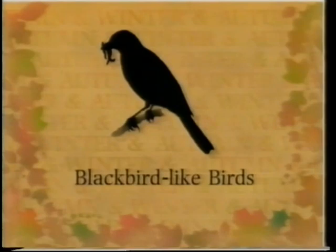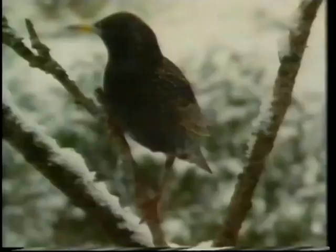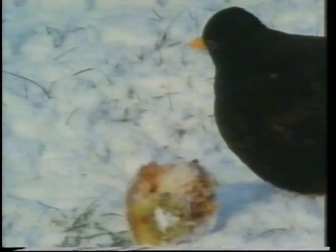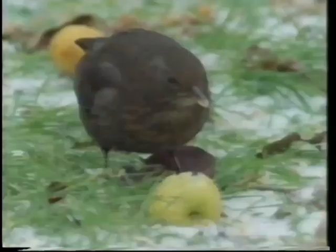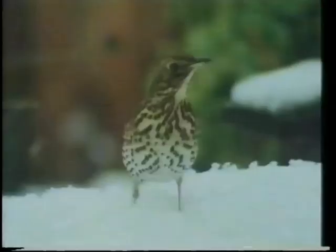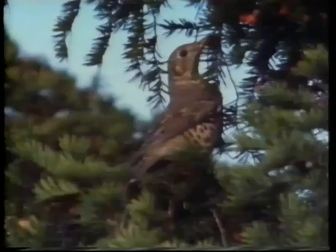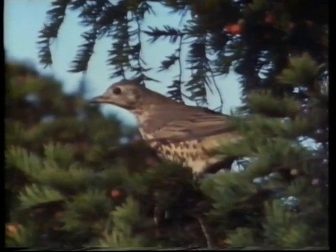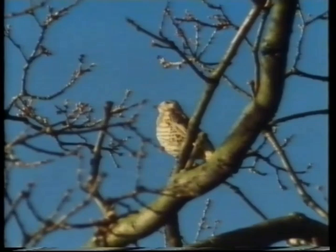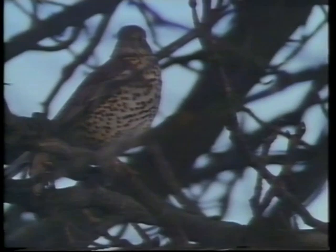Gangs of starlings are likely to be around all winter. And you will certainly see blackbirds. This is a male. And this is a female. Also song thrushes. Missel thrushes may also be seen, and they will start singing in February. In winter, they become very aggressive, defending holly trees and other berry-bearing shrubs against other thrushes.